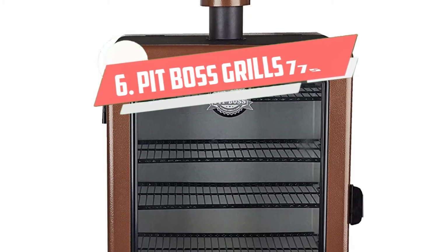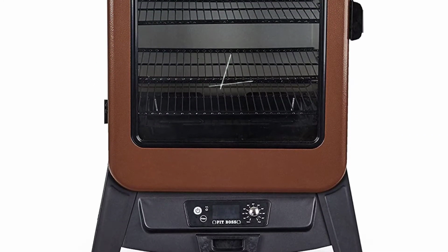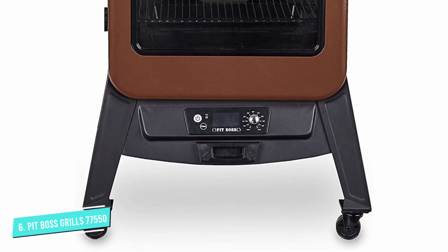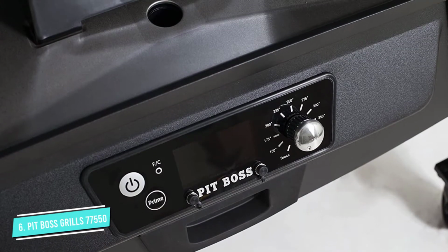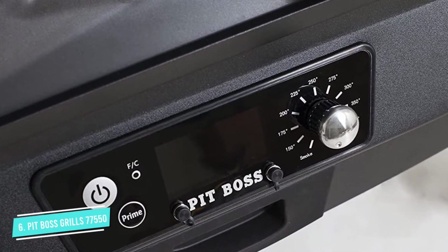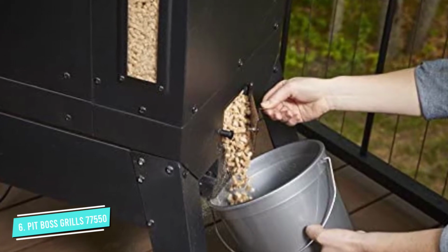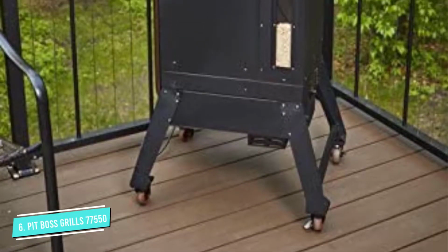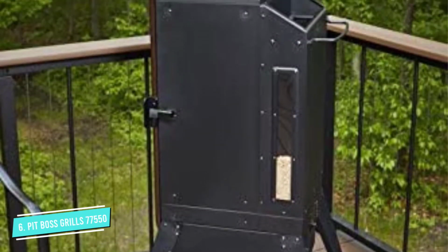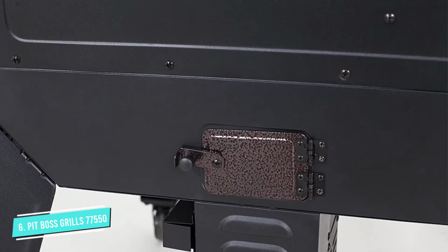Number 6. Pit Boss Grills 77550. The Pit Boss Grills 77550 pellet smoker is a great economy class smoker with a lot of cooking space. It comes with 5 porcelain-coated cooking racks that provide a total of 1,548 square inches of cooking space. This is enough to hold 15 racks of ribs or about 5 briskets.